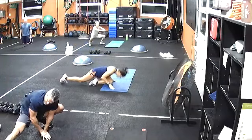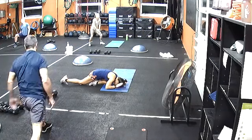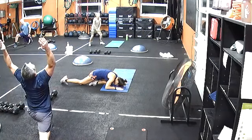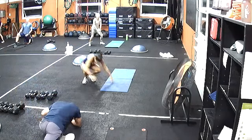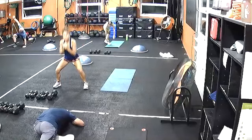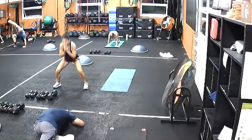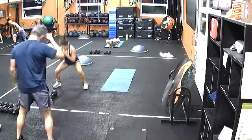All right, moving on to our second round of mobility complex. All right, take your time with the stretches. All right, the blood's flowing pretty good now. Heart rate's up a couple ticks. Get deep into those stretches, really get nice and warmed up. So you're ready to attack this workout.